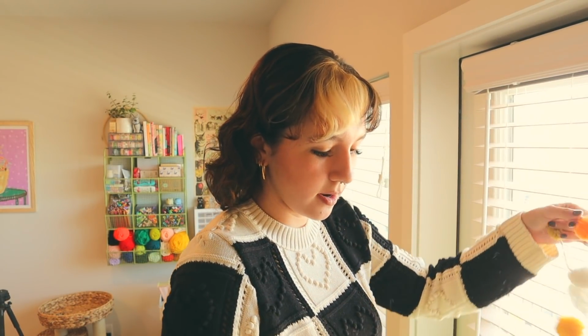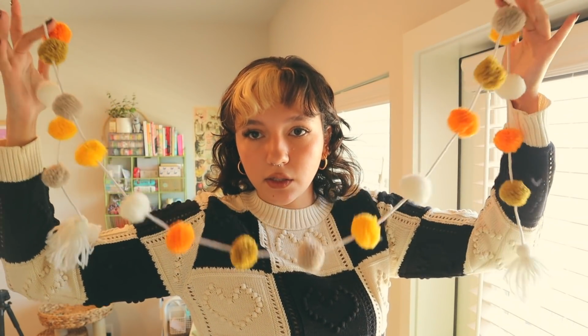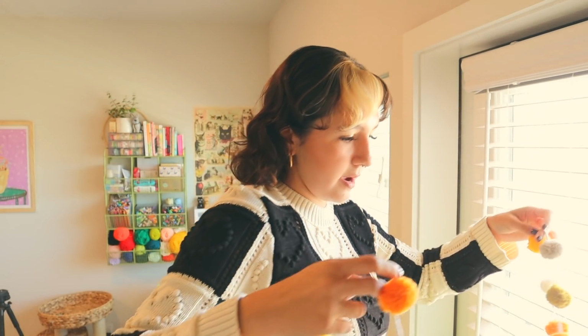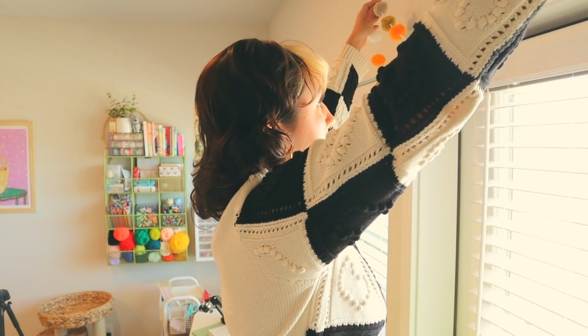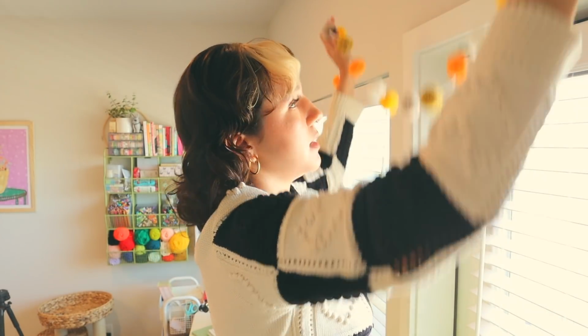Hello friends. So I went to Target and they started putting out their Halloween stuff, and they had this little Halloween colored garland. So I'm gonna put it up above this door just because I feel like that's where it's gonna look best. I feel like above this door would be cute.